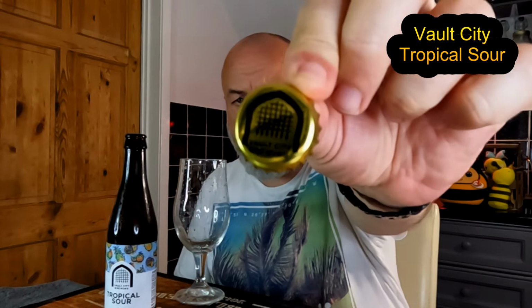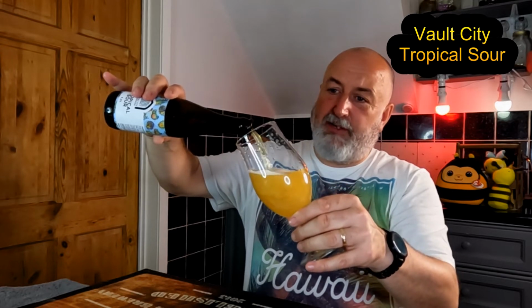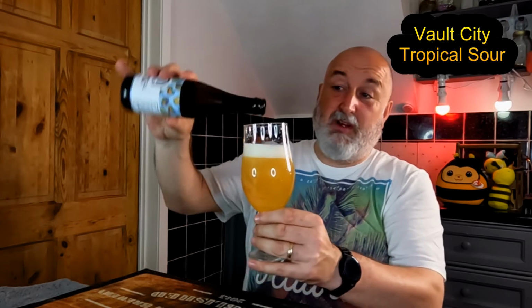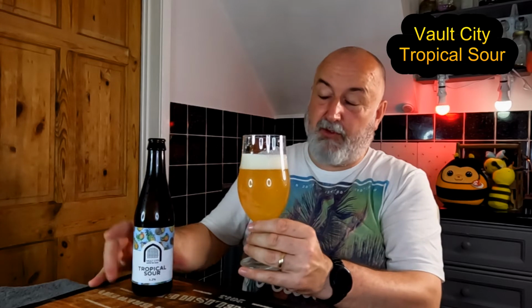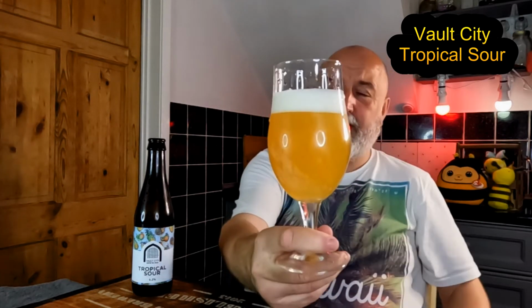Okay, it's a nice little hiss. Little cap there. What does it say on there? Oh, yeah, it's just got the Vault City Brewing logo, if you can see that. Okay, let's get it in the glass. Don't know what to expect, if I'm honest. Recently Mrs. B had a Vault City mango sour beer, and to be honest, we both didn't really think much of that. Wasn't a big fan. But there it is in the glass. Nice creamy white head. Opaque, as expected anyway.